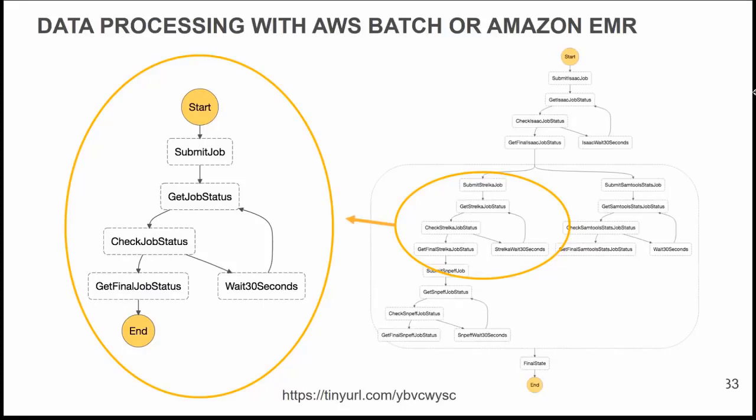And by using this unit cell, you can see the graph on the right is a state machine that will actually transition data through 3 different steps going down the left branch, and then in parallel running a QC process in a batch job on the right. And again, this is written up in a blog, and we have a reference architecture available as well on GitHub.